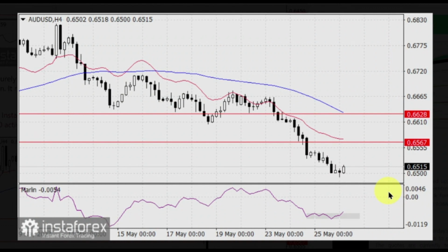On the 4-hour chart, the Marlin oscillator is moving sideways, with a potential upward move. That could be a reason for an upward correction for the price. A correction to the nearest resistance at 0.6567 is likely.